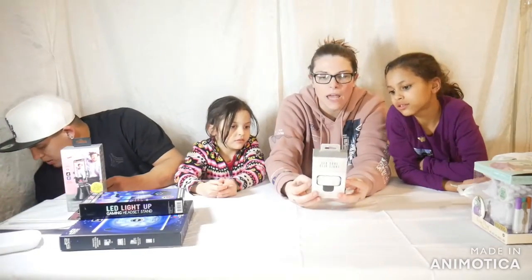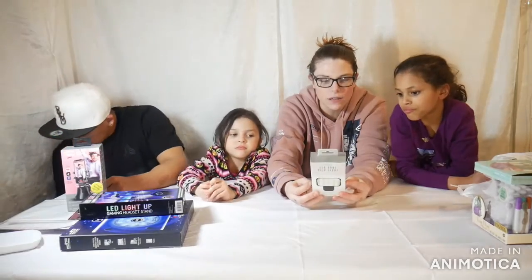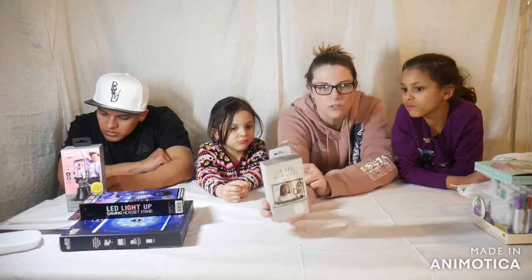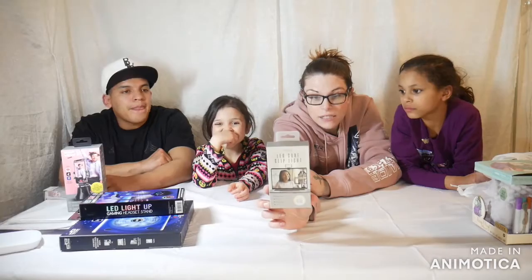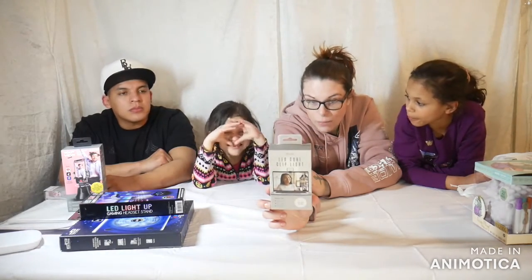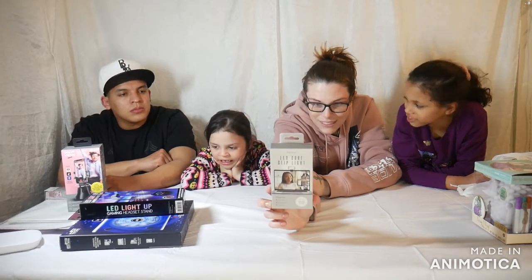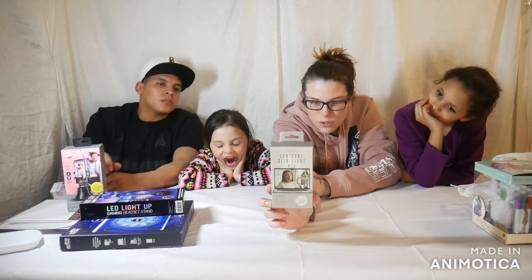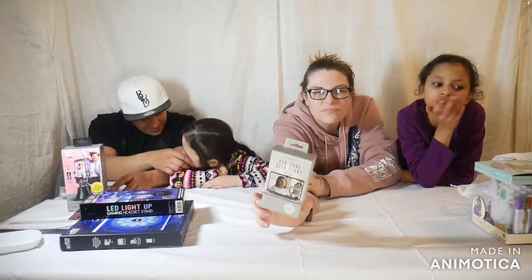Then this. LED cube clip light for laptops, desktops, and tablets. I bet you could even use this on your phone. It clips on to whatever, basically, and it lights up. Micro USB charging cable. Light cube. Charging time is 1 to 2 hours, and usage time is 30 minutes.